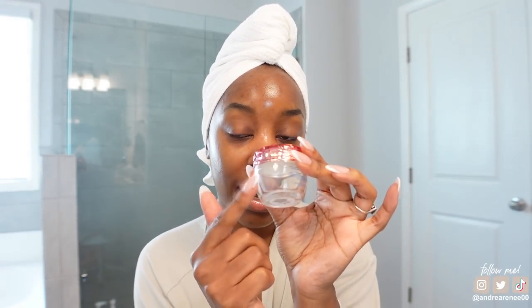There's also another one that I recommend from Fresh. Fresh Lotus Eye Cream. So good. I think I like that one just as much as the Kora.